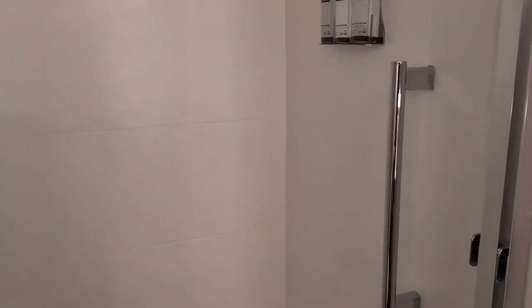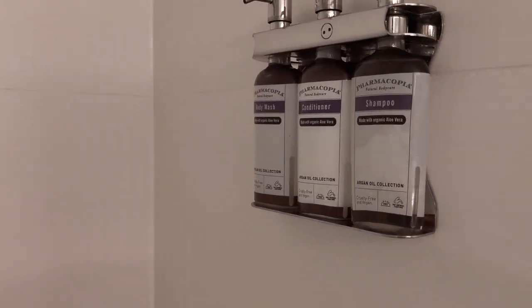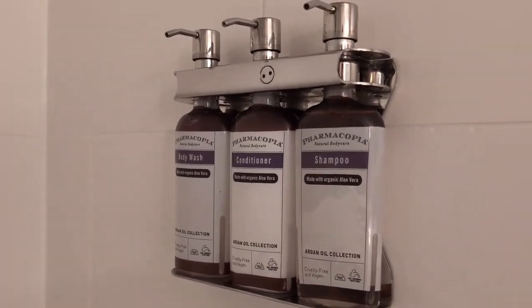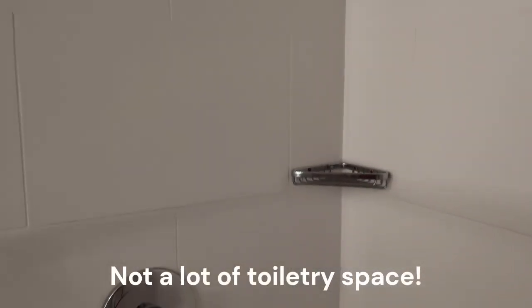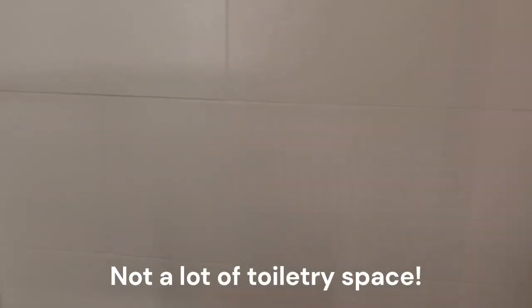Beautiful walk-in shower. Look at this. Haven't tested it yet. Pharmacopoeia. We had that at another hotel. I don't remember which one it was. And then boom. Shower heads up there. Looks like an okay height. Just your basic shower, but I do like that it's walk-in.